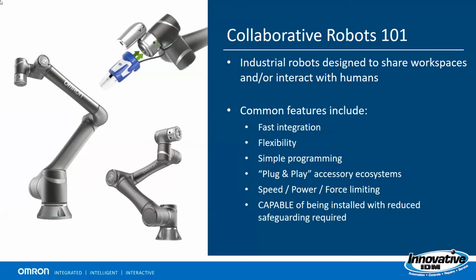is an extremely young field. I think there's some echo going on. If someone can turn off their microphone.